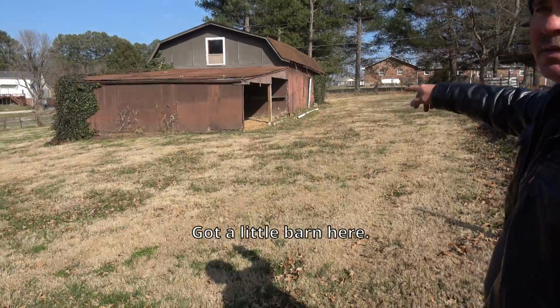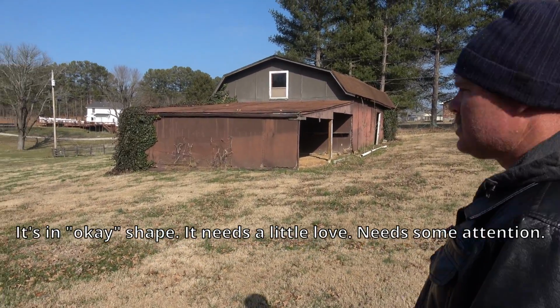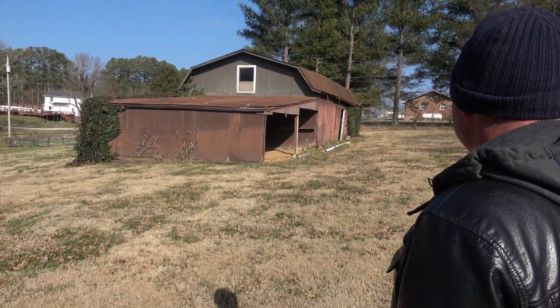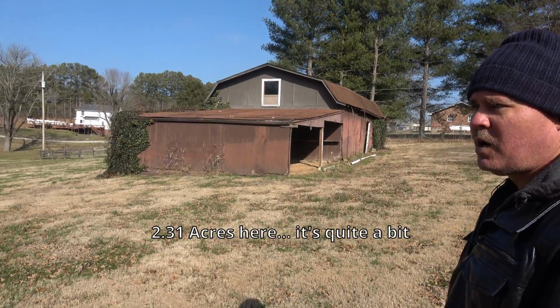Got a little barn here. It's in okay shape. It needs a little love, needs some attention. But 2.31 acres total here is quite a bit.